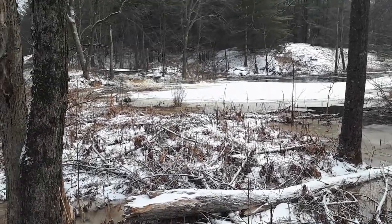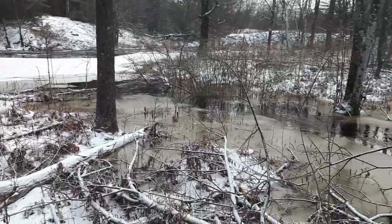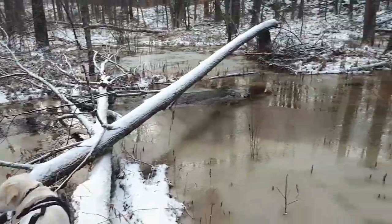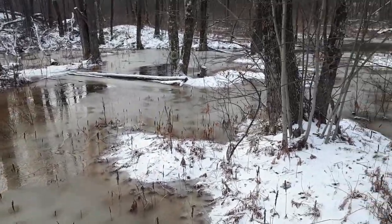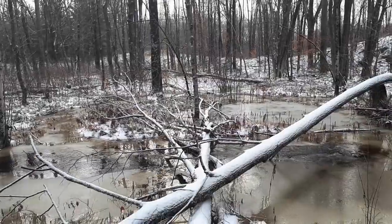I can't say on camera what I'm thinking. Oh well. We'll have to work on another way around. I got traps to check out the front way here.